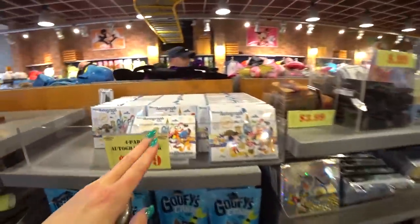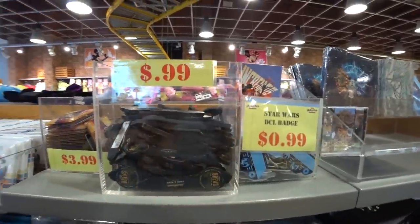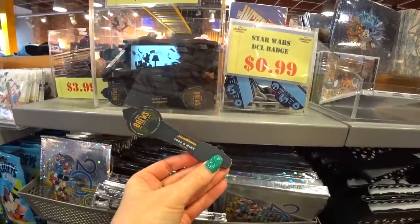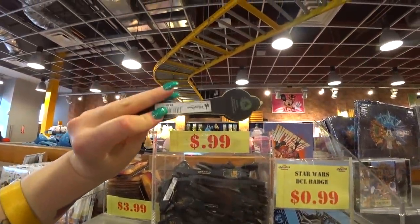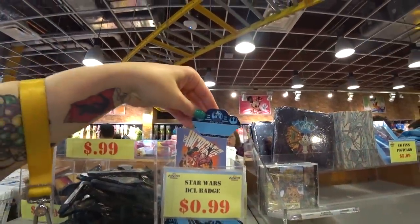So we're heading to the checkout line. I just want to say, oh my God, greatest deal ever. These are new. They're 99 cents. It's from the 2018 Brews Around the World Food and Wine Festival, which is a magnet. It was $10, it's 99 cents. Star Wars badge, we already showed you guys that right there.